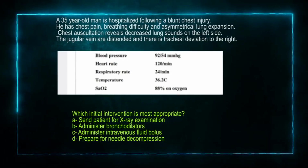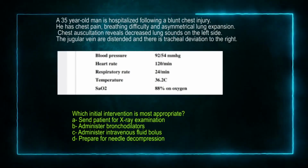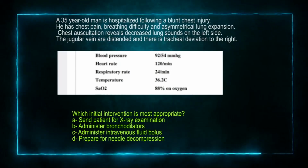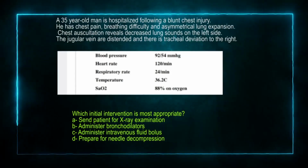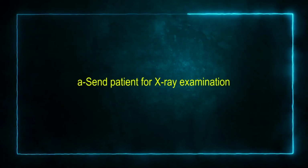Which initial intervention is most appropriate? A. Send patient for X-ray examination. B. Administer bronchodilators. C. Administer intravenous fluid bolus. D. Prepare for needle decompression. Answer: D. Prepare for needle decompression.